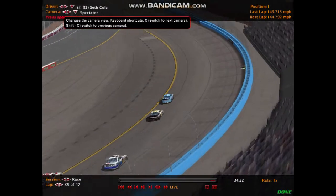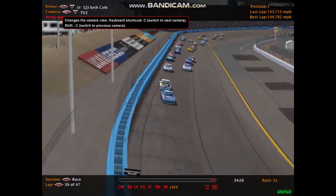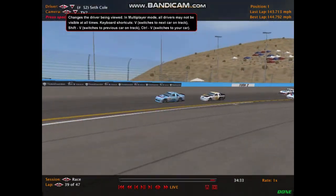Nine laps to go here at Phoenix. Seth Cole trying to hold them all off. And by the way, Seth Cole is also trying to become the 20th. Is also going to try to make it 20 race winners this season as well, because he's not won yet neither.